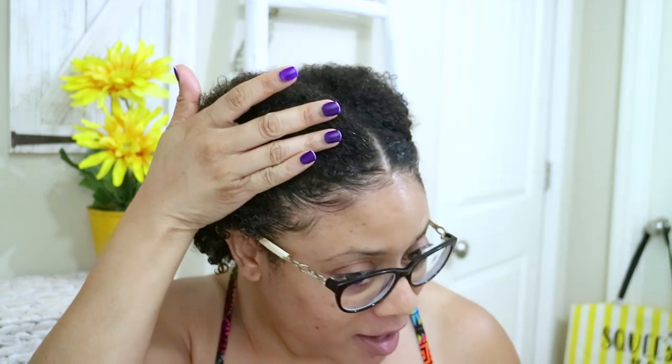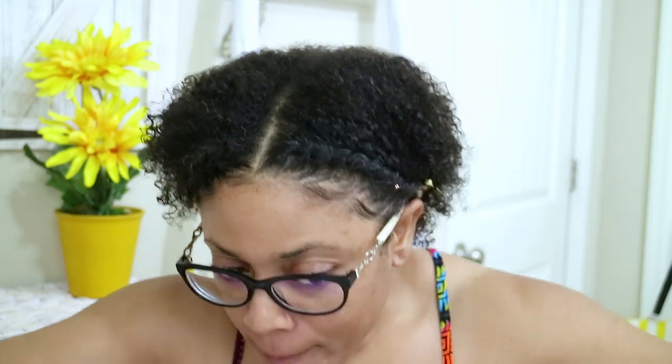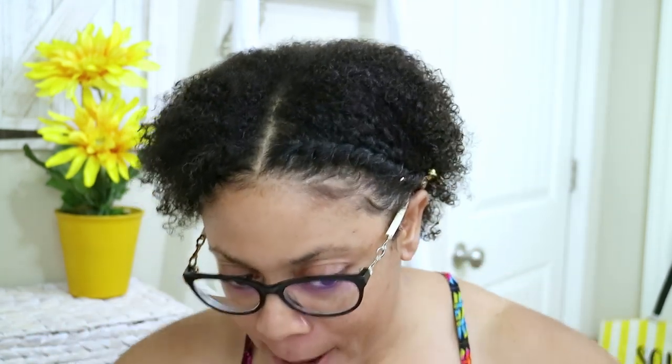So I got my one little twist here. Got them edges laid on both sides. Of course, the shrinkage is so real. All my hair just went. So, it is about two days later, and you can see my hair for yourself.